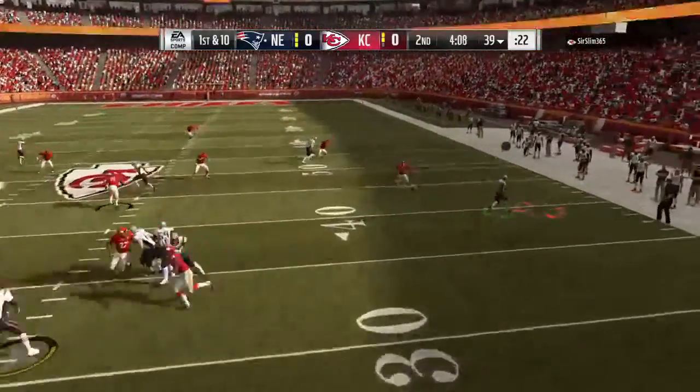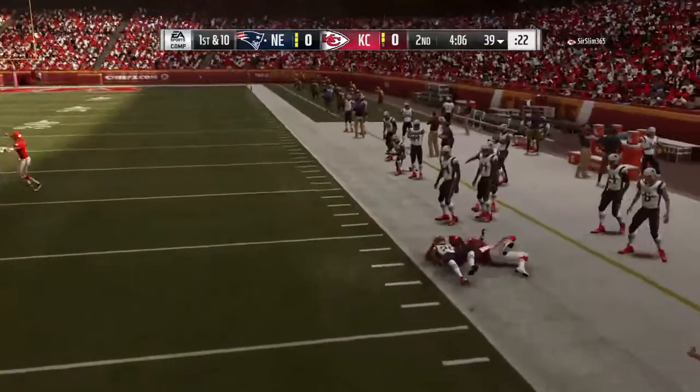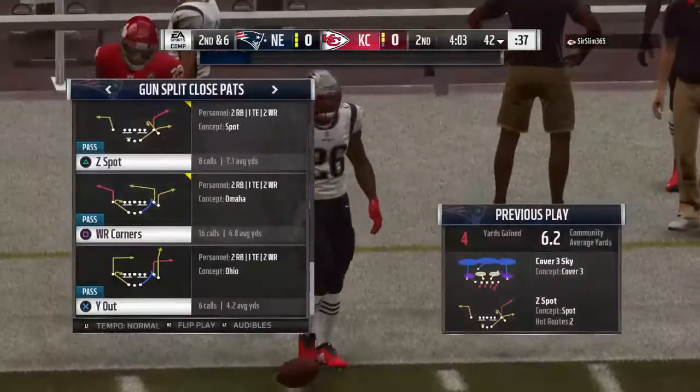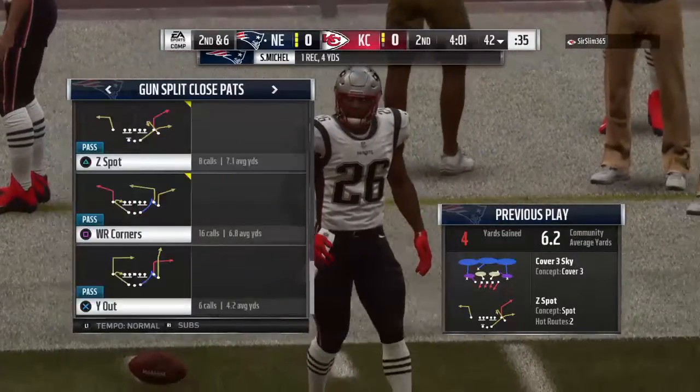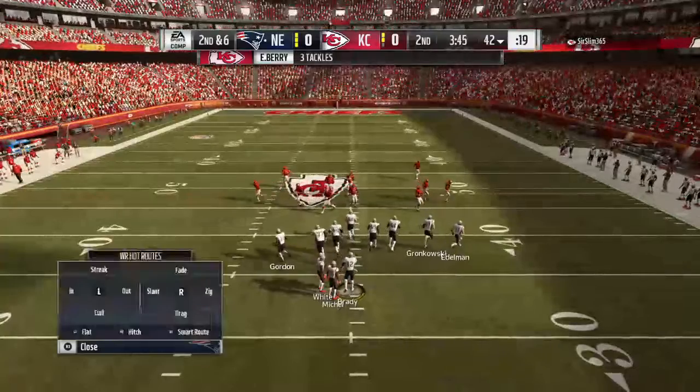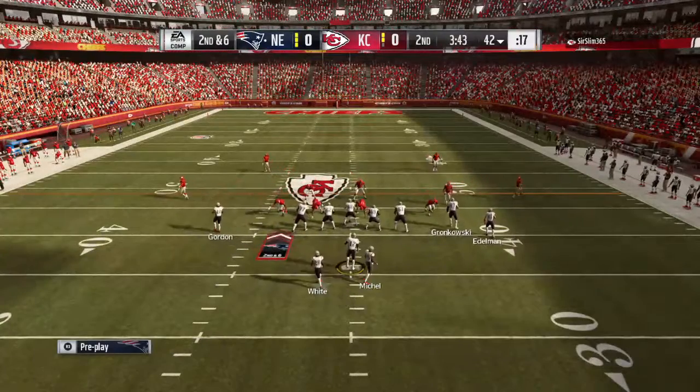Working from the gun, it's Brady to Michel on the dump off. And to the 42-yard line here and brought down there. It's a 4-yard pickup, and that'll make it second down. Under 4 to go now as the clock runs and they come up on second down.